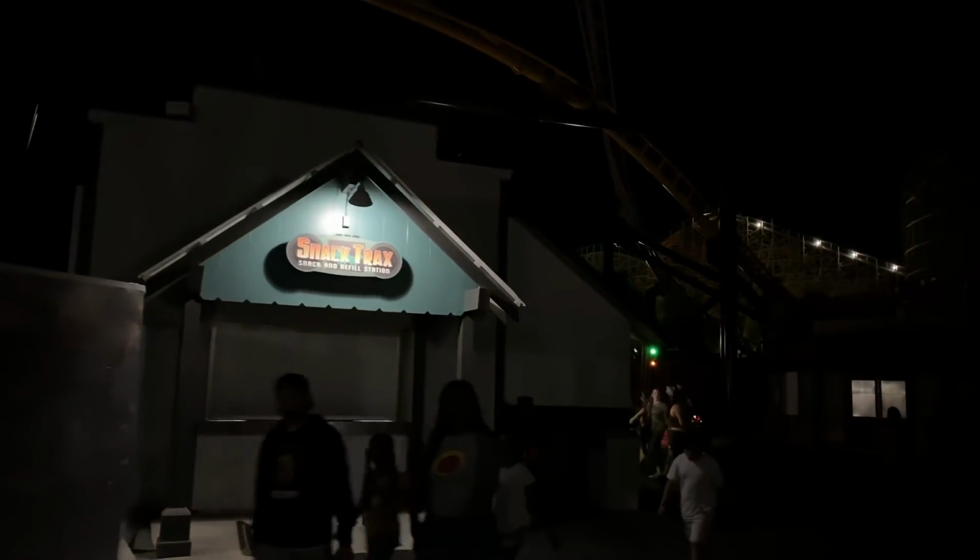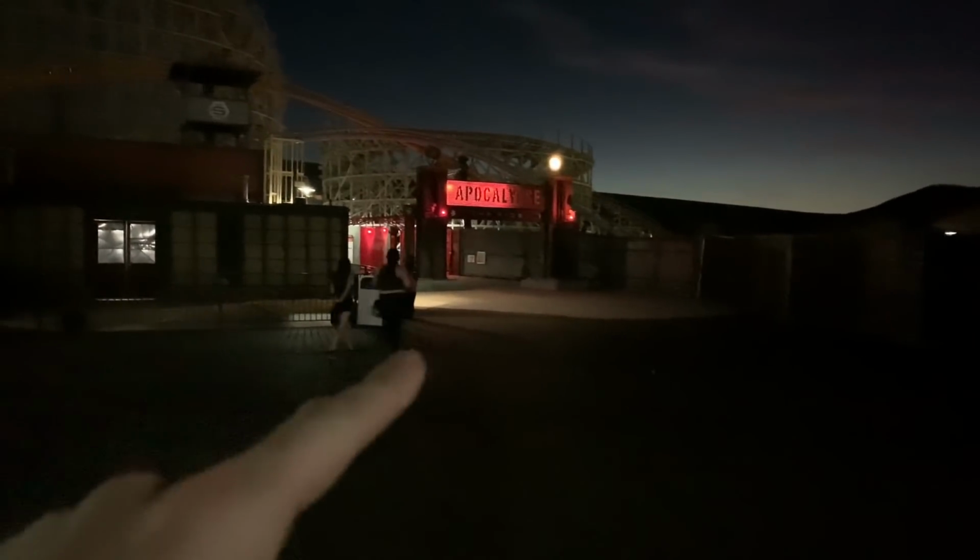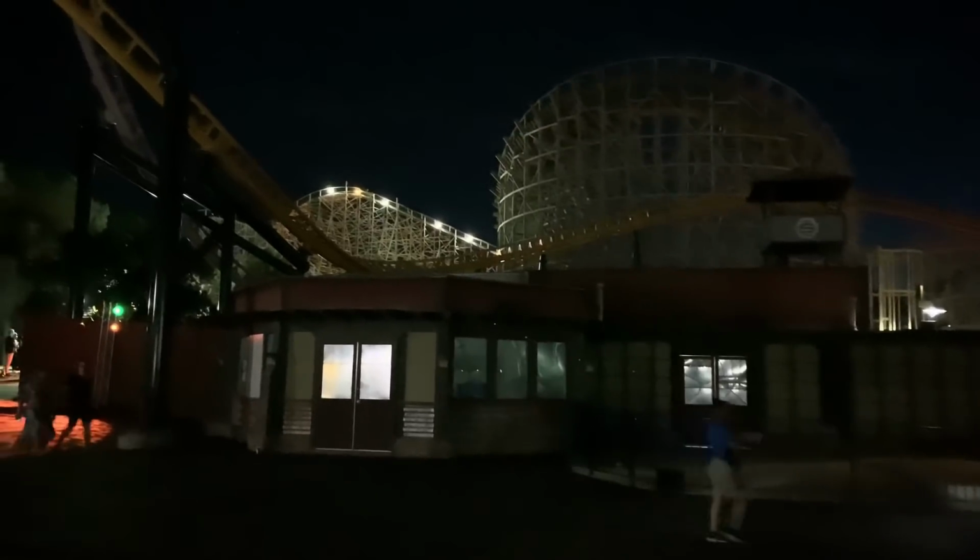It's got a nice teal color on that. And this is just a bunch of emptiness for right now until they open everything up. Apocalypse, I believe, is open tonight. I'm not really sure. There isn't someone out front, but maybe... Oh yeah, I hear the chainsaw, so it is open tonight. But how cool. This is awesome. This is a really good view of the coaster right here.